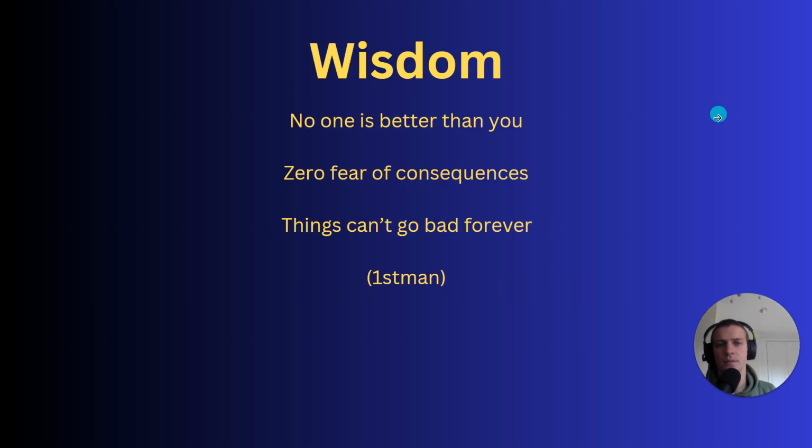Okay. Wisdom. Final ones here. These are three quotes of wisdom from someone called First Man. Number one, no one is better than you. Even if maybe your grades aren't as good as you wanted them to be, maybe someone else has better work experience than you, maybe you feel like you're not very good at interviews, just remember, no one is better than you.